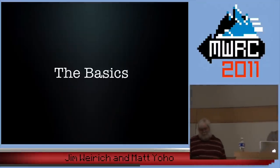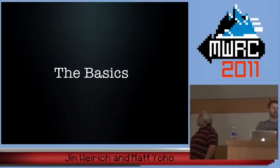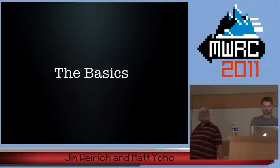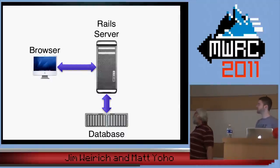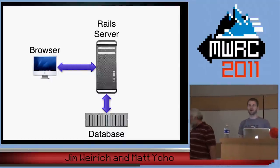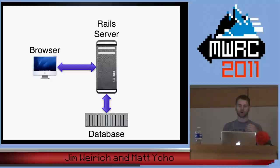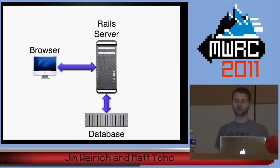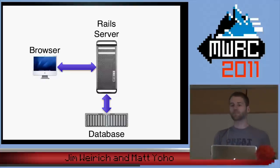So we're here to talk a little bit about the basics and the standard stuff that's out there in the wild that you may not be thinking about, but that all applications are going to be subject to. So let's take, for the sake of argument, a simple representation of what a straightforward web app architecture would look like. Obviously we have the browser, we have a web app server that's running our Rails code, the application we've written, and more likely than not, it's talking to the database.